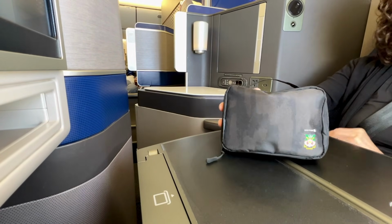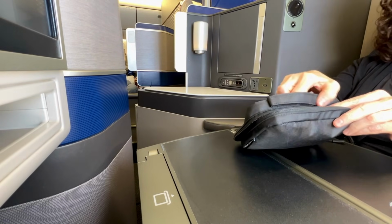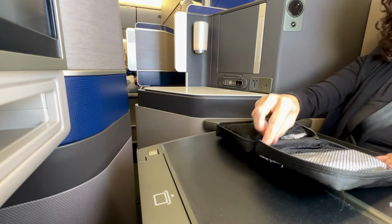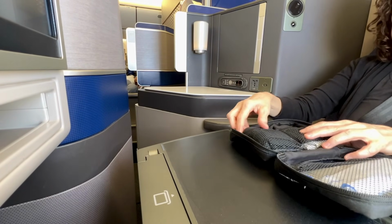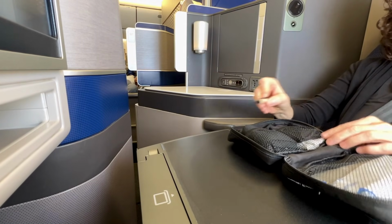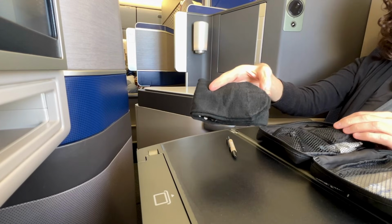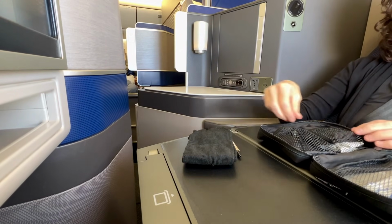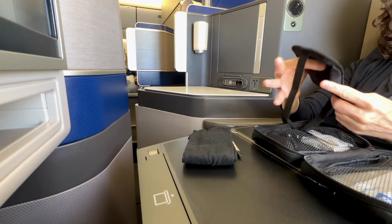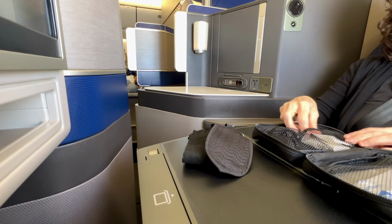It comes in this basic black zippered bag. When you unzip it, I like that it has all these separate compartments, and it can lie flat so that you can see everything at once. Let's see what's inside. First, there's a small pen, the perfect size to carry with you. Next, the standard black socks. And a black eye mask. The quilting is a nice touch.